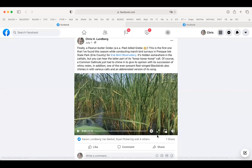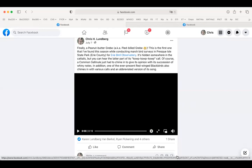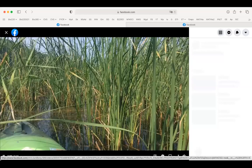baby gallinules. Let's play. This is in the cattails this summer, and this is where I had the grebes, and you can hear some gallinules calling in the background. So you can hear the calp calp of the grebe, and you can hear the whining notes of the gallinule.